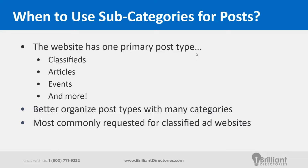When to use this strategy, I think it's when the website's primary post type is one type of post type. For example, it's primarily classifieds. You're not really mixing events and classifieds and coupons. You can certainly do that, but it does add a level of complexity. But when it's one primary post type, like classifieds, it does work very well.